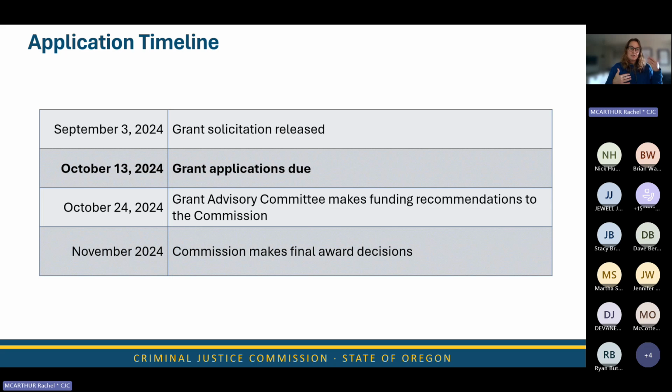The grant solicitation has been released. Grant applications are due October 13th. There will be a staff analysis that is then presented to the grant advisory committee, which will then make funding recommendations to the commission. The November commission meeting has not yet been scheduled, so I don't have a date for that, but they will be the ones that make those final award decisions. Obviously, with Thanksgiving, we're trying to accommodate it. It's sometimes hard to get it around the holidays, so if it's not November, it will be early December. I will be sure to update you all. It'll be on our website, and you'll get notification as soon as we schedule that. I didn't want to put a date down and then have it be wrong. But that is the timeline for this application.